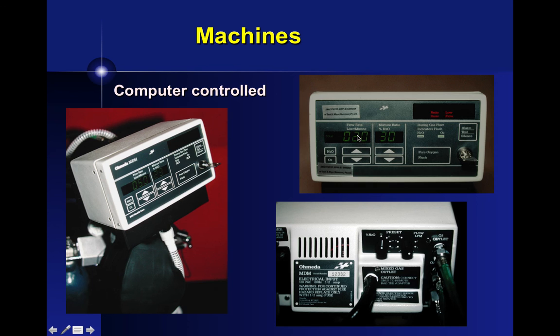This one is showing the percentage of nitrous oxide in this window, 30%, and the flow rate is 2 liters per minute. You can increase the amount of nitrous oxide or the amount of oxygen. You can change the flow rate here. The machine does have to be plugged in. It takes electricity to do this because it is a computer. And they're really very easy to use, very slick machines, but they are more costly than the standard machines we've talked about.